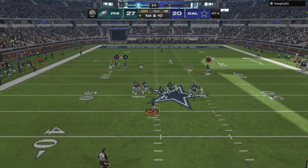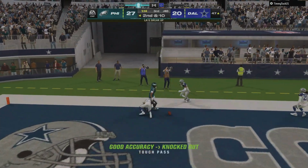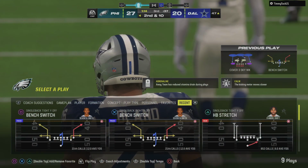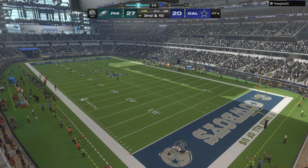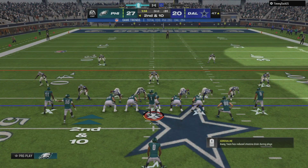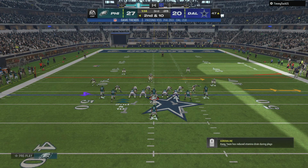On 1st and 10, it's Hurts. He's going to take a shot right away for the end zone. And this one almost intercepted. Had a chance to come down with it in the end zone, but could not hang on. That was nice work there defensively to force the incompletion. Now, even though this drive started in plus territory, they're still not in field goal range yet. So they can work towards another couple of stops and not allowing that turnover to hurt.